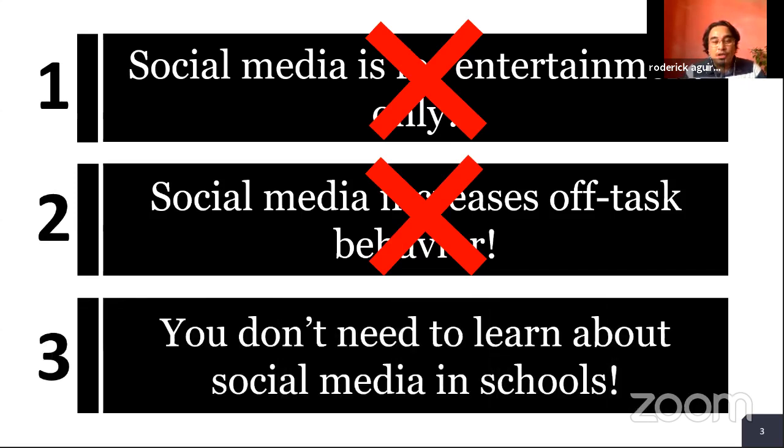Okay, and finally, statement number three: you don't need to learn about social media in schools. I got this statement from a lot of parents saying that you can learn social media outside the school. A lot of parents are already allowing their kids at a very young age to have their own Facebook account and access a lot of applications. I hope it's gender sensitive and age appropriate, but of course we wouldn't know. But the point is that if parents are already introducing their kids to these social media platforms, there's a possibility of trolling, phishing, and cyberbullying, and the possibility that our students could be virtual victims of people's misuse of social media.